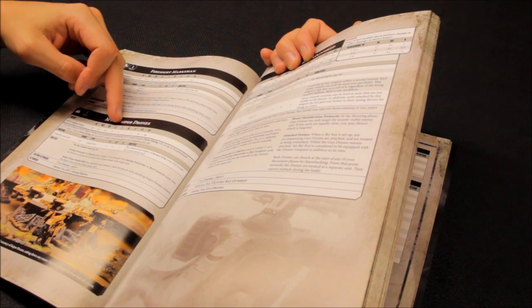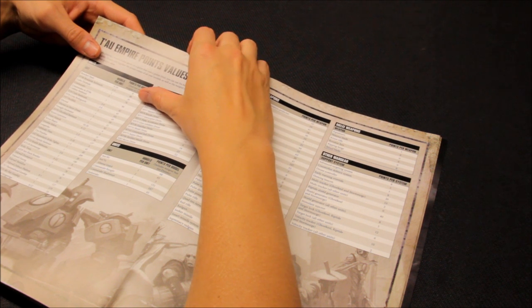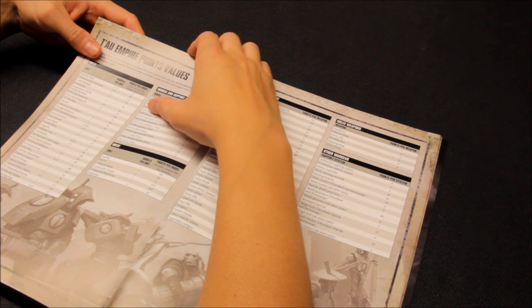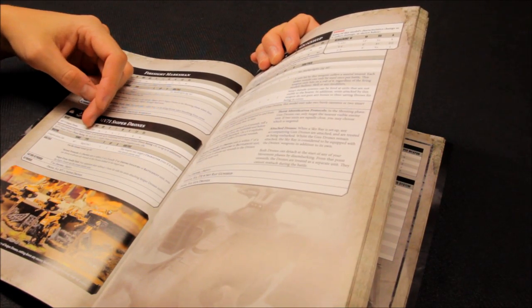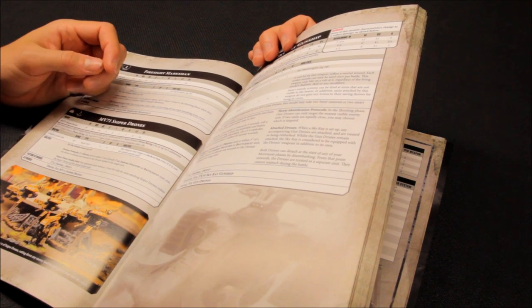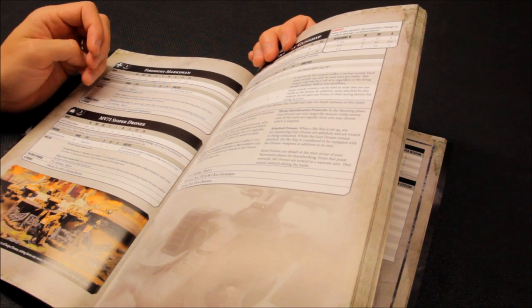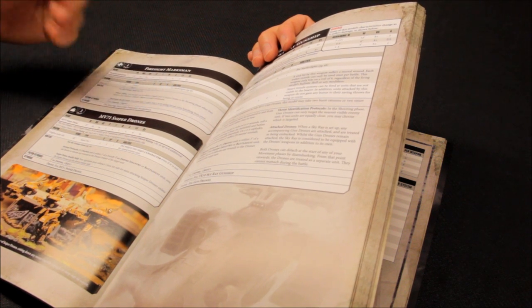So the sniper drones then. MV-71 Sniper Drone. It's 18 points a time. Movement 8. Weapon skill, ballistic skill 5 plus. Strength and toughness 4. 1 wound, 1 attack. Leadership 6 and a 4 up save. Unit contains one. So you just pay for him, that's it.